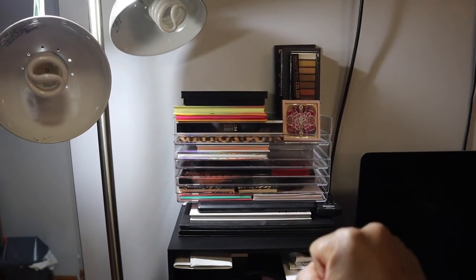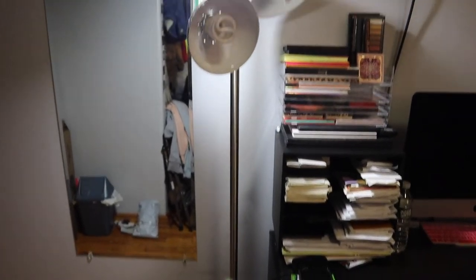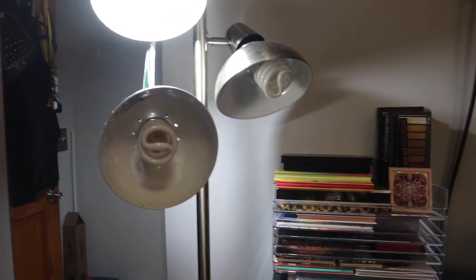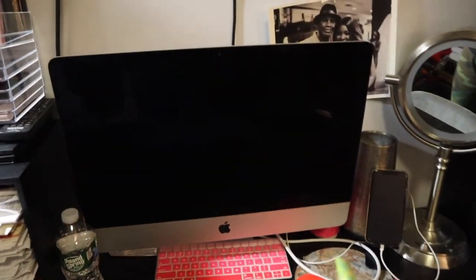So this is this lamp I got from Target a while ago when I was in college. So I just have this here, and I do need to get 2 more light bulbs that give off the same light as this so that I can have a nice and bright setup here. Then I have my iMac.